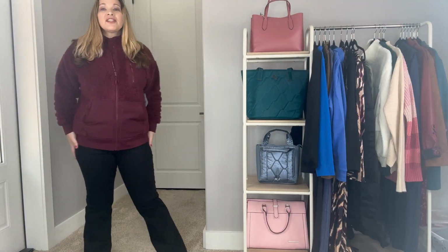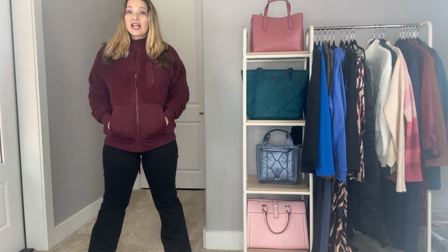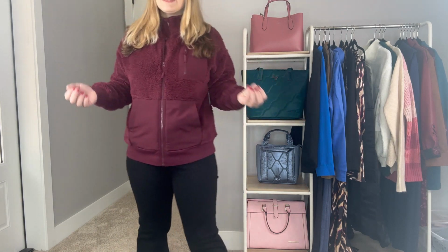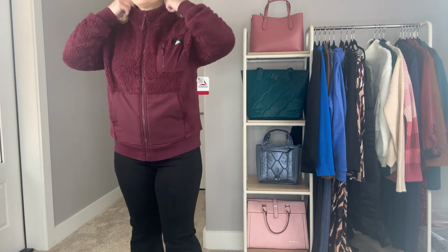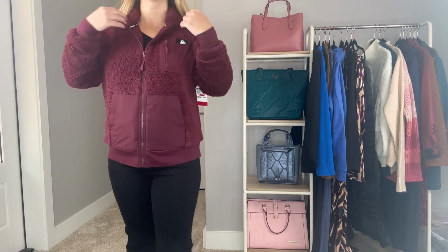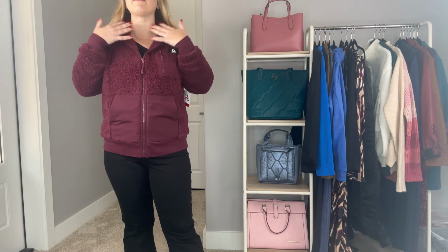Now we're gonna move on to these jeans from Sofia Vergara and this jacket from Reebok. This is such a good jacket. If you are looking for a nice, warm and cozy jacket, but it's not too big and puffy, this is perfect. So you can zip this all the way up, and it has that warmth that will go to your neck. Or if you're like me and you don't like anything at your neck, you can definitely unzip that and fold that down and you don't have anything up there.